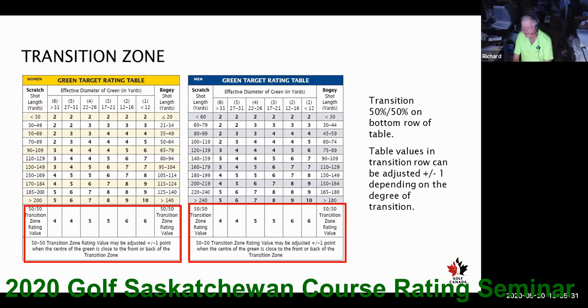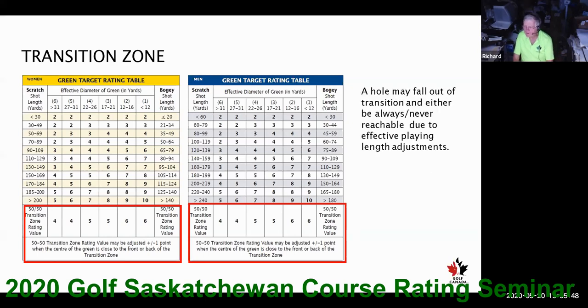If it's less, you'd go down to a 1 point less effective or less transition value if you're going to be using the short shot more often. Okay, and don't forget that EPL should be considered before deciding whether you have a transition zone or not.